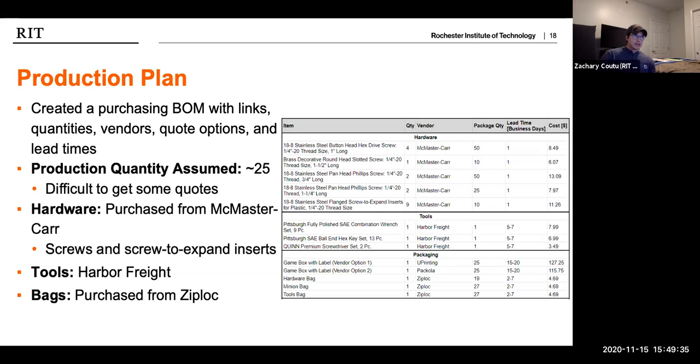For the bags, those can be purchased from Ziploc. That's where we recommend, just because then it's very easy to identify the bag size and part number that you need. But you could buy those from a regular grocery store or any CVS or things like that.